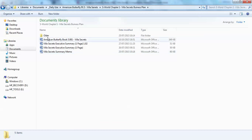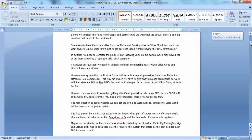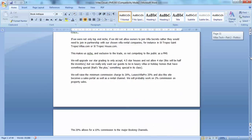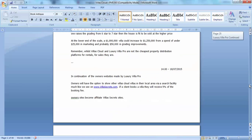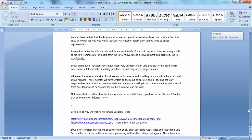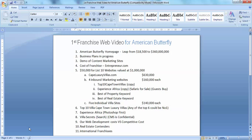If we look at chapter 2, one of these ones, I've opened it again so I can open it quickly. So PMS, this was simply research done on property management systems. It's research well worth doing. We ended up coming up with villascloud.com, which is our own. It turns out that there's no property management software for a villa rental company, only software for people who have villa portfolios, property managers. So, we're going to have to build our own and make it up from various leading sales software companies like Salesforce, HubSpot, Live Chat.